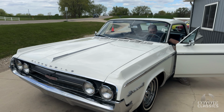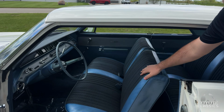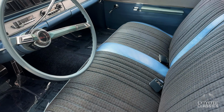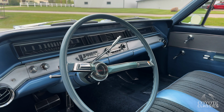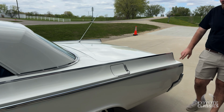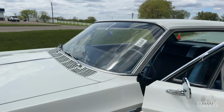Check out this original interior here, right? It's got a really nice blue black insert interior. I love the steering wheels on these Oldsmobiles. I love that black. Isn't that pretty? All original interior, and it's in really nice shape. Dash looks really nice as well. And I love the styling on these 64s. They're much like an Impala, same roofline as an Impala, but I like these little fins on the front and rear. Great chrome.